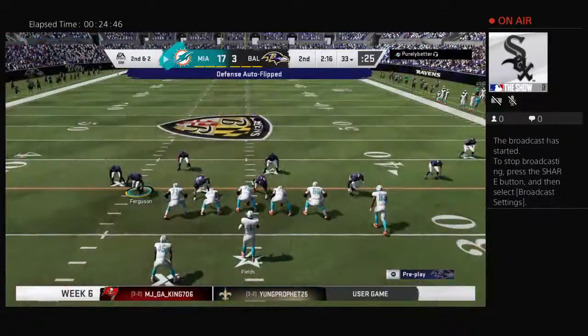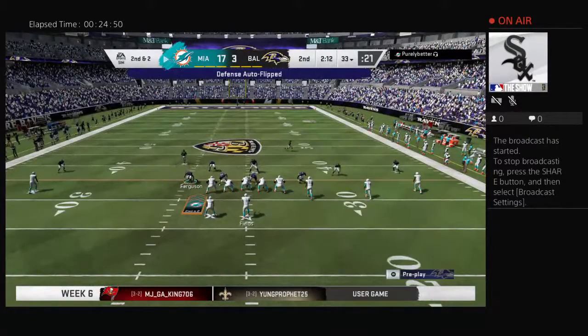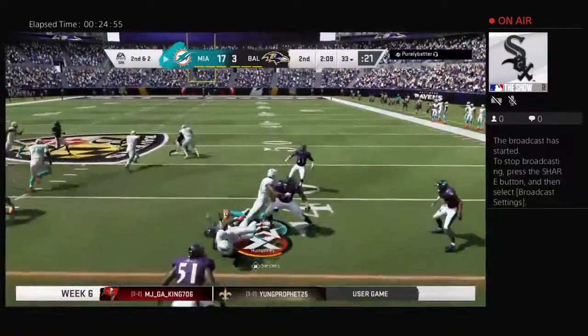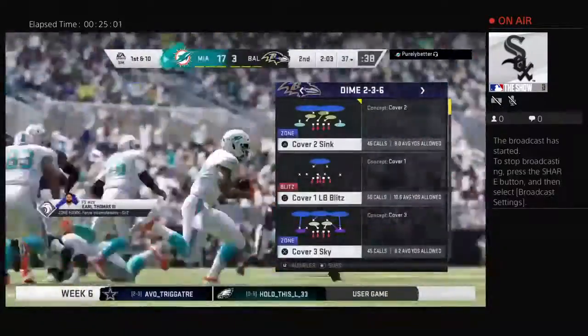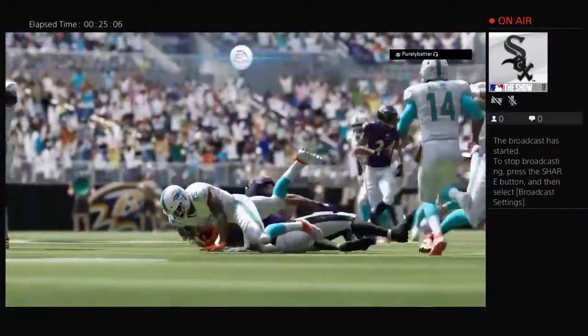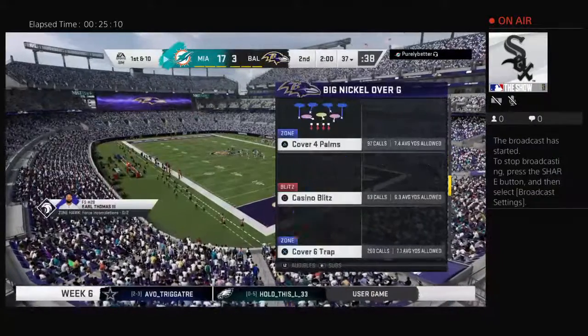Here's a 2nd and 2 now from the 33. Shotgun snap, and then the give to Sanders. And he'll be brought down right around the 37. 4 yards the pickup, 1st down. Brought down at the 37-yard line. A 4-yard pickup on the play. And we've hit the 2-minute mark in this first half of action.